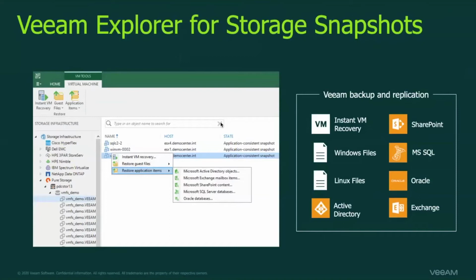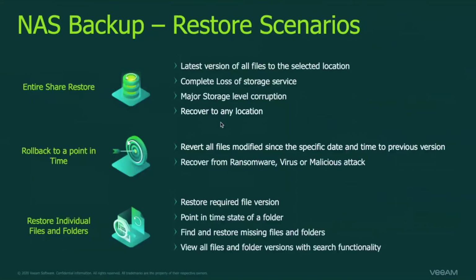We can probably move on to the next exciting topic, which is our NAS backup. So again, I mentioned that this was new within the last year when we released version 10. It's been long on our roadmap, actually. I think we've been talking about it for 5 or 6 years, but we've been working on a slick way to back up and recover file shares more similarly to the way that we back up and recover from a virtual environment, in the ways that we rooted ourselves back in 2005 when the company was founded.